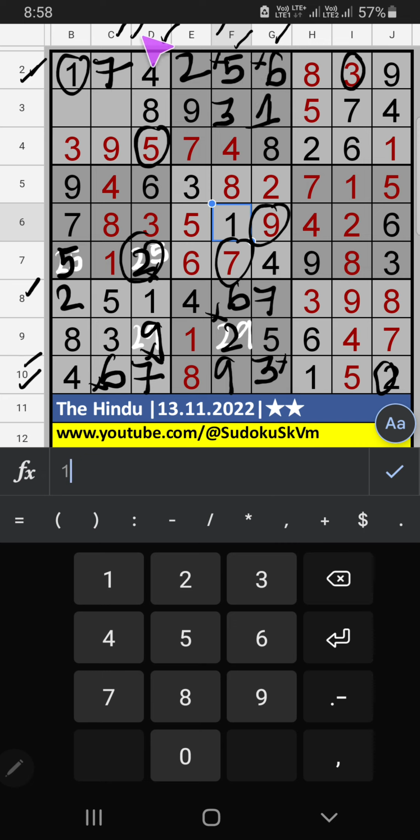Then column C, and first grade, two numbers are remaining, 2 and 6. Column C, we have 6. So 6 can't come in the cell, 6 is confirmed here, then 2 is here.